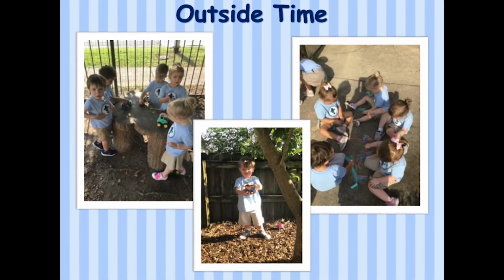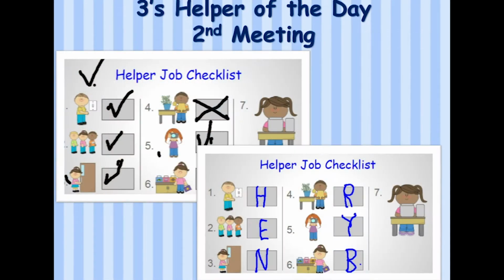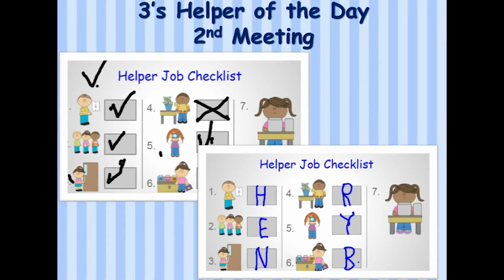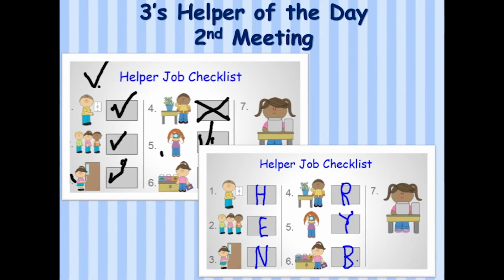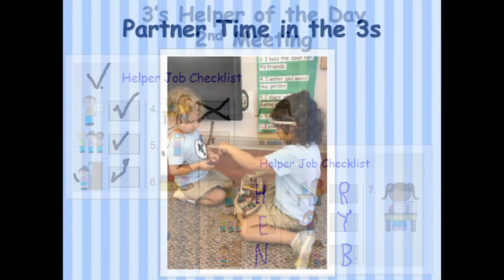After PE, we're outside again. Chalk, trucks, and pretending to cook in the mulch are a few favorite activities. Our 3 year class then heads inside for their second meeting, which involves a fun song and activity. They pick a new class helper and then check off the helper's jobs. This is a great way to practice sequencing, letter identification, and letter formation.